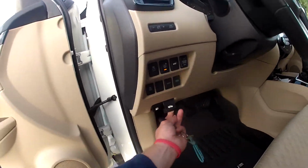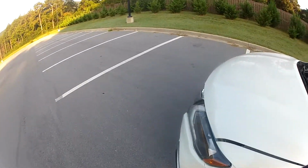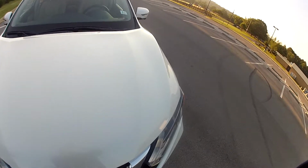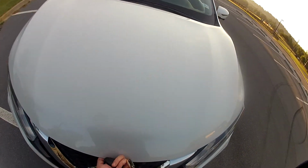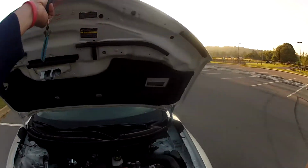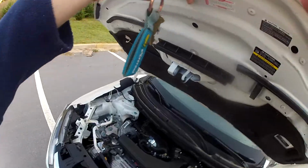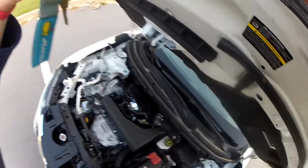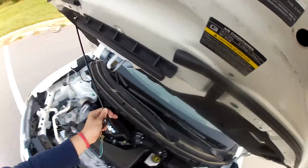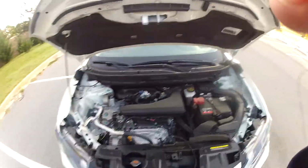Let's take a peek under the hood. It didn't like that. Powered right off. Hang on just a second while I prop this. I don't like the fact this thing doesn't have hood struts. I haven't owned a car in forever that had a prop rod. Excuse my shakiness. Let's get this thing propped up.